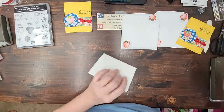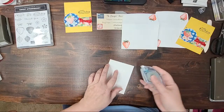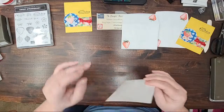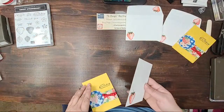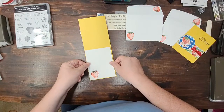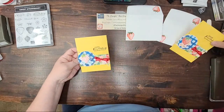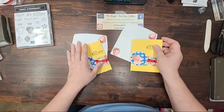Let me get this glued inside the card. Hey now. All right, which one is the one I don't have done? This one. Okay. And just line it up in the middle like that. And we are done. How about that, huh? Fantastic, super fabulous, beautiful card.